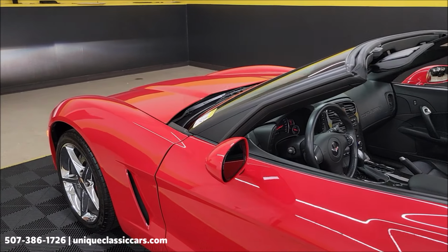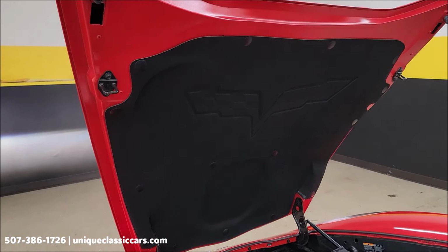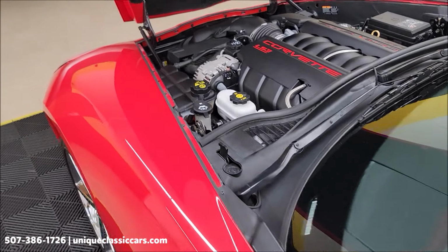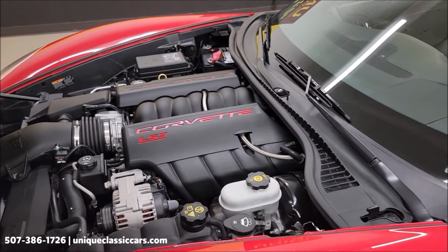Let's go ahead and get this hood open. Check out that engine bay. All right, hood liner, nice and clean. Doesn't look like this car's been driven in any sort of inclement weather. No doubt about that. Look at this engine bay. Wow.